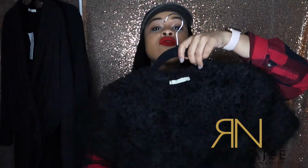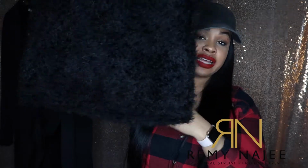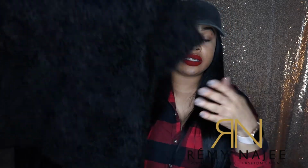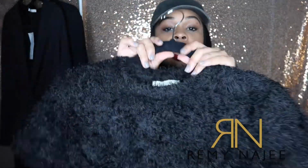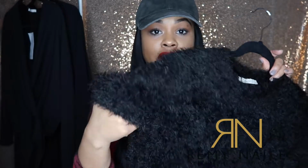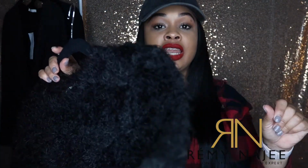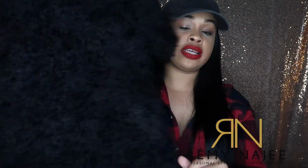When I tried it on, it's a little crop top-ish. So it has to be, for me, paired with high-waisted something. So super cute. It kind of reminded me of the 90s. Like, my mom had a bunch of these shirts that had so much fuzz off of them. Super soft, just funky and edgy. So just had to have it.